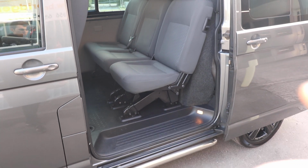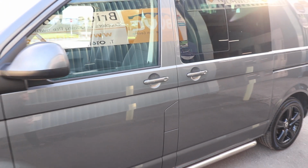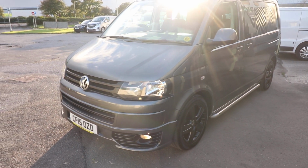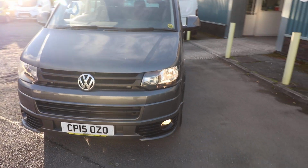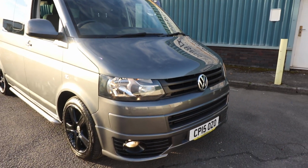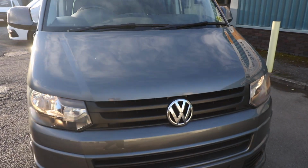The reason being, you'll notice this particular example is no VAT, and the reason for that is this has been owned by one local lady owner from new, so certainly hasn't seen much hard use at all.